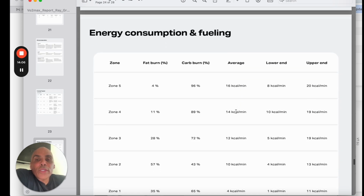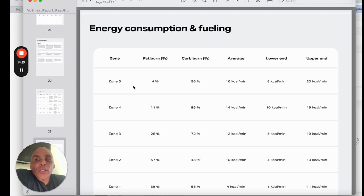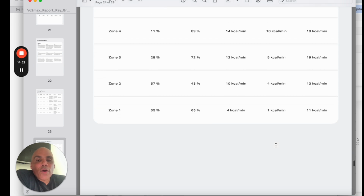Then we give you your fuel consumption. So not only do you know your zones, but you know within those zones what you're burning. You can see here for this person in zone 4, they're burning 89% carbs, 11% fat. Their zone is a range, so we give you the average that you're burning in that zone, and also if you are at the lower end and at the higher end. This comes into play when you're trying to track your calories, or at least maintain. If you're doing a lot of running, you want to know how many calories you have to replace on these long runs so that you can prevent muscle catabolism and weight loss, because that might not be your goal. So you get all your fueling for all your zones.